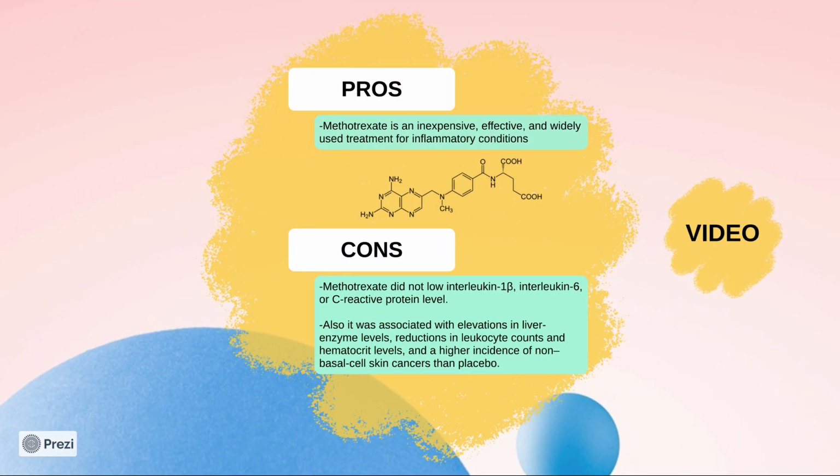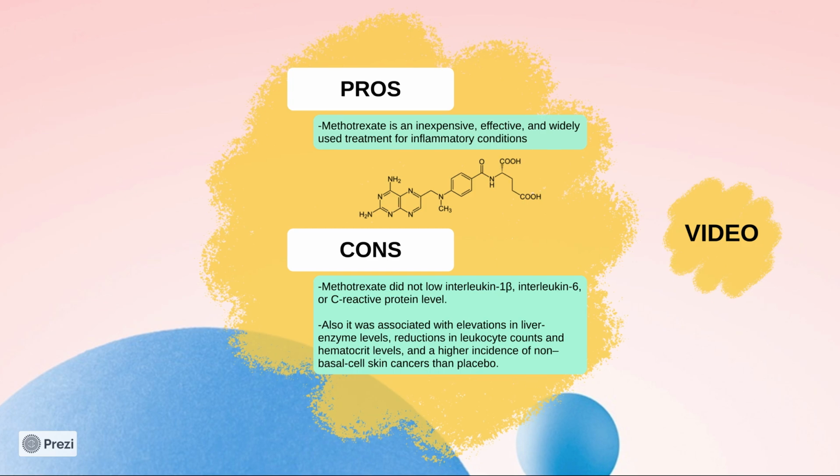Pros and cons. The pros are that the methotrexate is an inexpensive, effective, and widely used treatment for inflammatory conditions. But the cons are, first, that the methotrexate did not lower interleukin 1 beta, interleukin 6, or C-reactive protein level. Also, it was associated with elevation in liver enzyme levels, reduction in leukocyte counts and hematocrit levels, and a higher incidence of non-basal cell skin cancer than placebo.